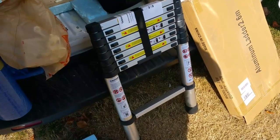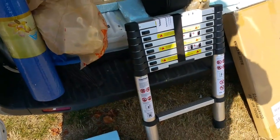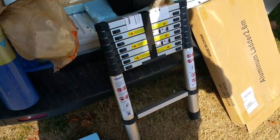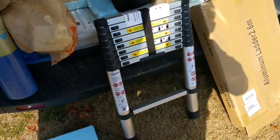A ladder to rent at Home Depot is 18 bucks for like 4 hours. So buy one for 80, and the shipping is free since I have Prime temporarily. Win, win, win.